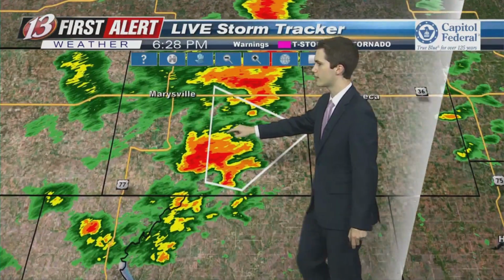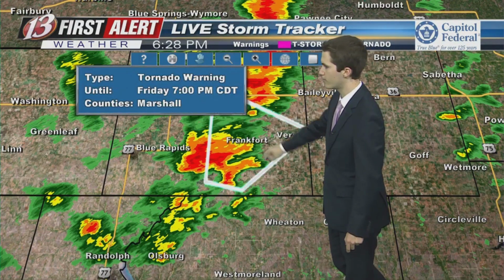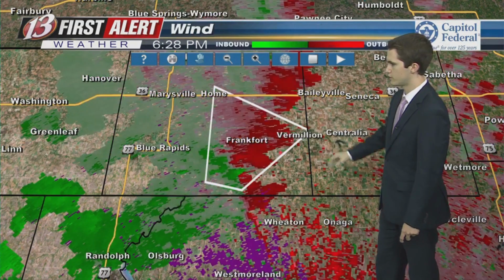You can see the polygon here highlighted in white. I'll get the latest information on here. This is going to include Frankfort. This goes until 7 p.m. It's the storm to the south of Frankfort that we're looking at for the possibility of the storm to produce a tornado. Again, I have not seen anything to indicate that we have a tornado currently on the ground, but we are going to have to watch for the possibility that the storm could spin something up.